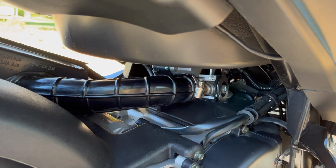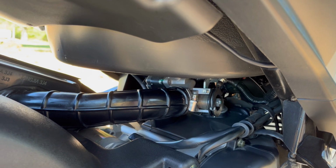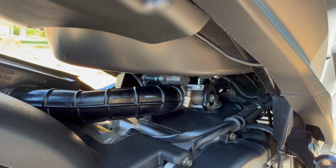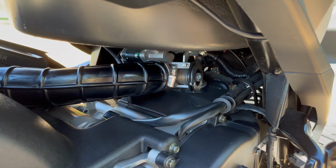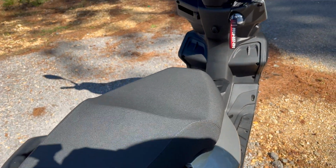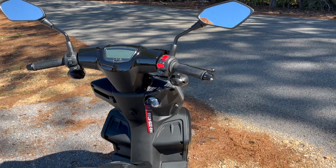And 91 octane means for people like me that like to run non-ethanol, that presents a problem. There used to be a gas station that had 93 non-ethanol. Now it's down to 90. That means I need to go with ethanol-based gas on this. That's a concern, especially on a scooter. You know, scooters can tend to sit for months sometimes. I mean, the average rider, when it gets super cold, they're just not going to ride.